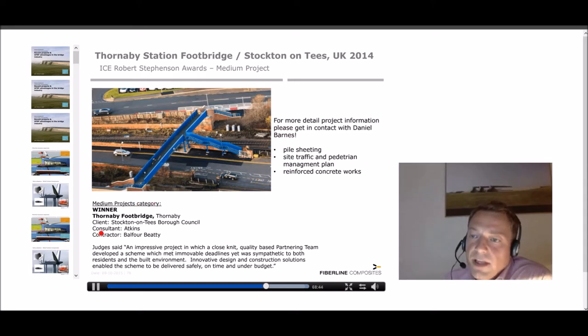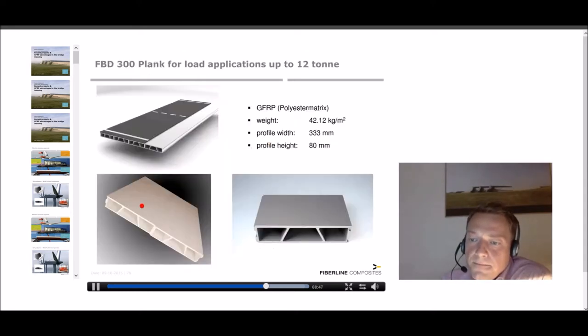You can always get in contact with these guys to get more information out of it. So you can see it's a winner, Thornaby Footbridge, minor project category. It's the ICE Robertson Stephen Award, they call it.